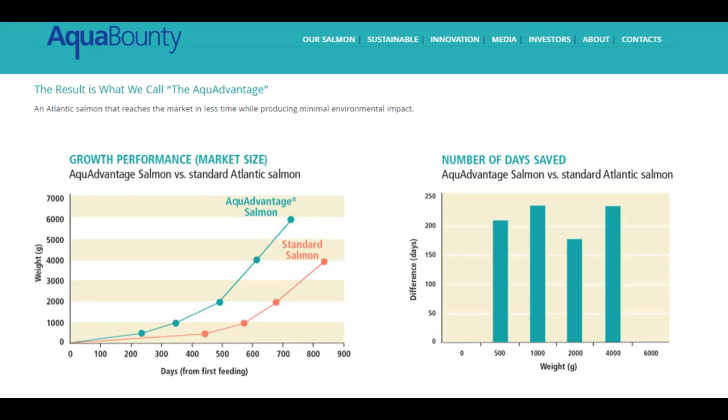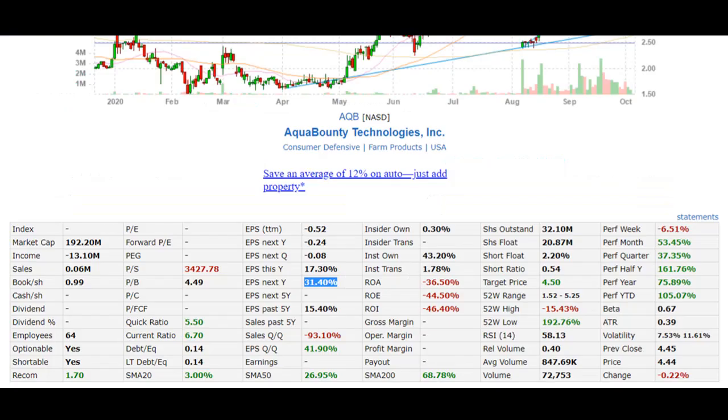Now, if we jump over to FinViz and check out the current numbers on AquaBounty, we can see that, well, let's just say that there's room for improvement. Their income is at a negative $13 million, but next year's EPS is expected to grow at 31%. Now, the majority of growth for this company is still coming, but I think the long-term prospects are very appealing, and that's what ARK Invest likes to do, invest in future innovation.